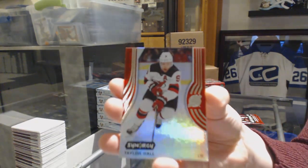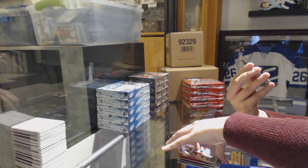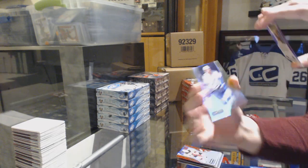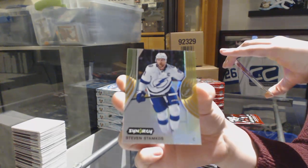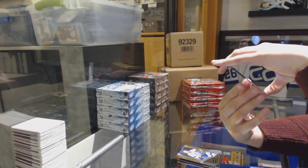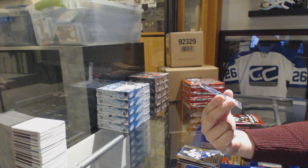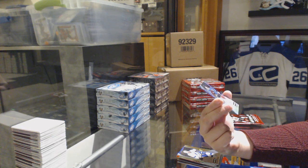Taylor Hall, New Jersey Devils, red. Wow, that's a good one. I'm going to show this one first. We've got a Steven Stamkos, Tampa Bay Lightning, green. Wow, this is so good. We've got a purple rookie auto, numbered 2/8.